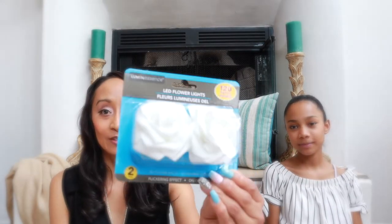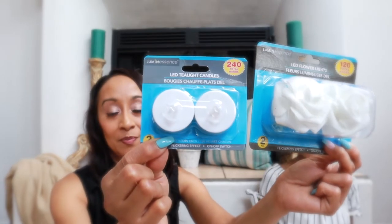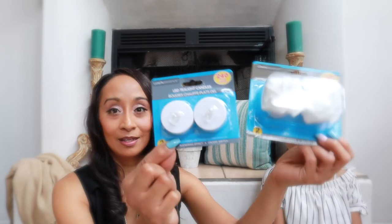Another thing we found were these really cute LED flower lights. And you can see the roses. And then we just got some regular ones. Don't know what we're gonna use them for, but I always like to pick stuff up because I always think I'm gonna need it eventually.